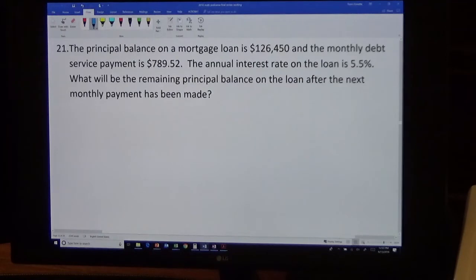Number 21 says the principal balance on a mortgage loan is $126,450 and the monthly debt service payment is $789.52. The annual interest rate on the loan is 5.5%. What will be the remaining principal balance on the loan after the next monthly payment has been made? So they want to know the balance on a loan after a payment has been made.